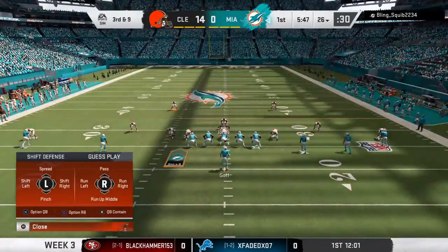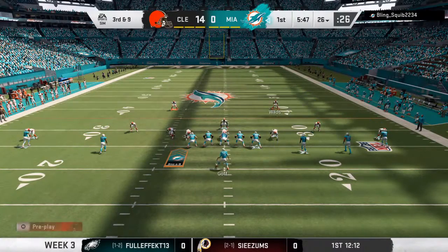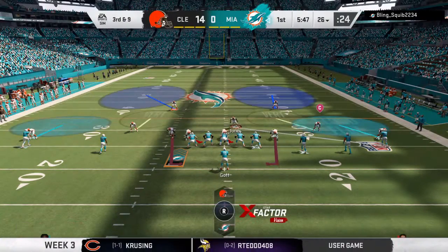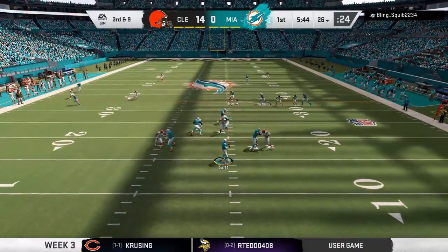After an incomplete pass on 2nd down, that'll leave them trying to convert on 3rd and 9. Let's go. A shotgun snap for Gone.